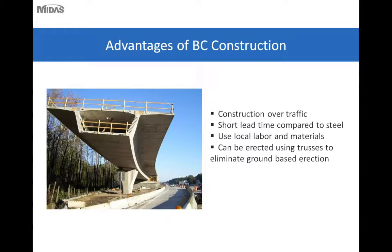Some advantages of balanced cantilever construction include the ability to construct over traffic, a short lead time compared to acquiring and fabricating steel elements, and the use of local labor and materials, whereas the precast segments are usually cast on site or very close by. Local materials and local labor are typically used for segment casting, as opposed to shipping in large steel girders or tubs. And balanced cantilever construction can be erected using trusses to eliminate ground-based crane erection.